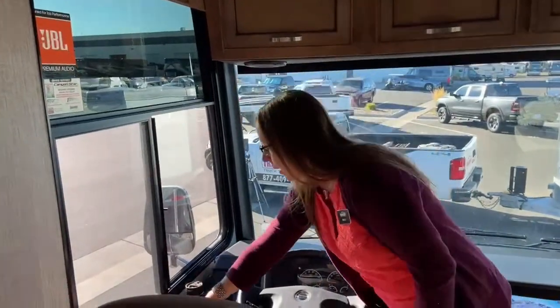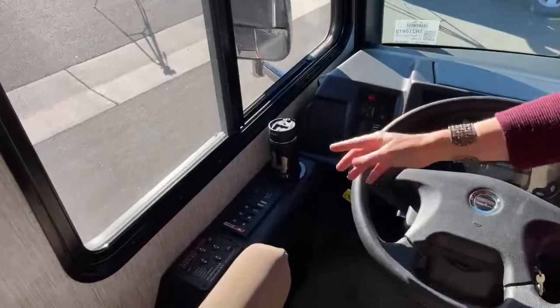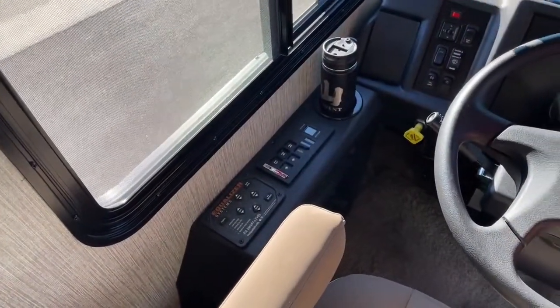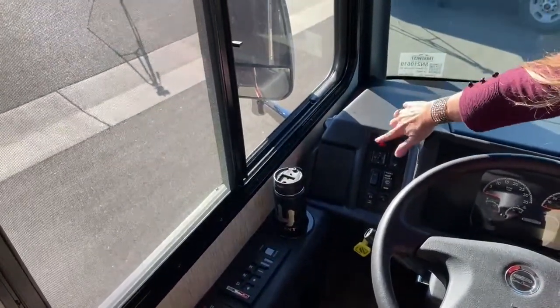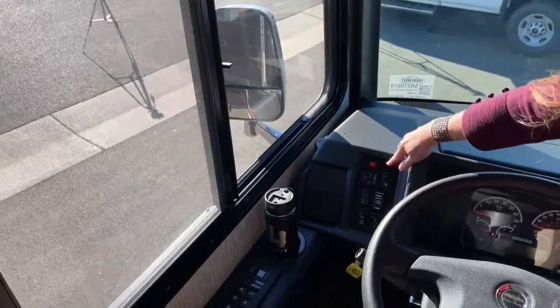Okay, so equalizer leveling system right here, a great way to level your coach, right next to our Allison transmission. Of course, we've got our power mirrors over here. We've got these nice chrome convex mirrors. They are heated, windshield wiper, fog lights, all of that great stuff.